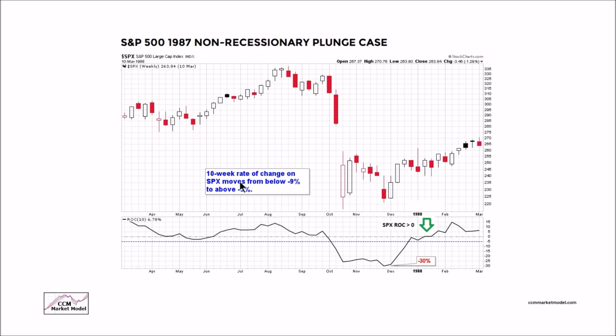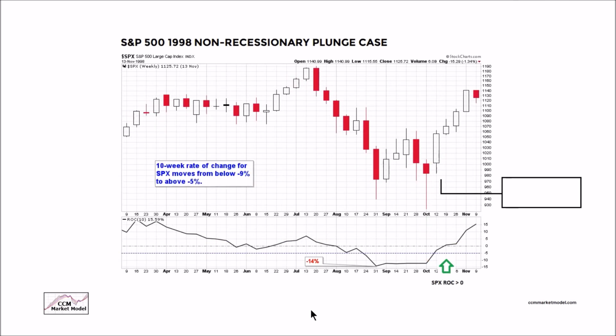And obviously when the 10-week rate of change crosses over the 0 line, that would increase the probability of good things happening. Cross the 0 line here, and if you know your market history after this period of consolidation, this was still an excellent long-term entry point. The VIX wasn't around in 1987, but it's the second half of that toolkit look.